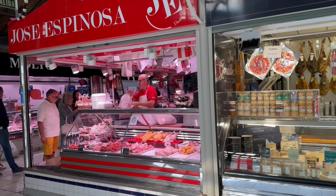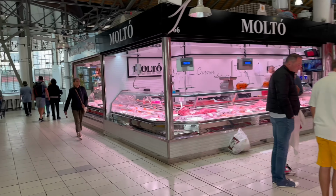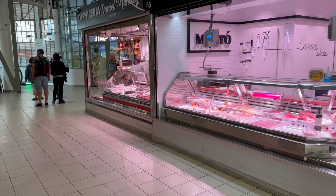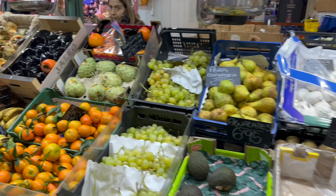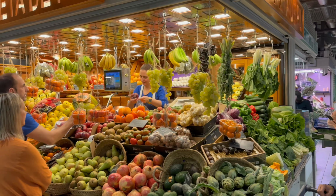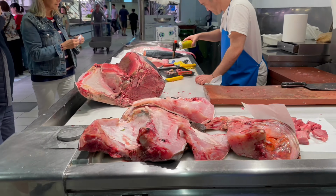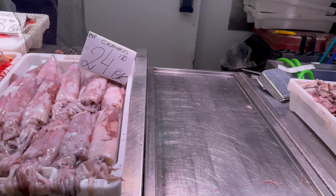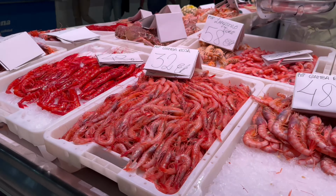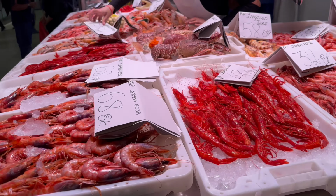And after another look round on this level, I went down to see what was on offer on the ground floor. The stalls down here were selling fresh fruit, vegetables, fish and seafood. And I'm going to be completely honest here, if you don't like the smell of the fish, this is definitely the place you shouldn't be coming. But as someone who loves seafood, this was right up my street.